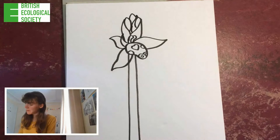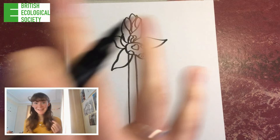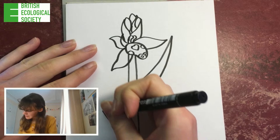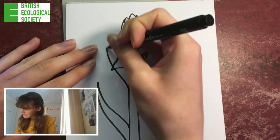I've just chosen three. Then we're going to add some leaves further down the stem. And these are just, again, sort of pointed triangles, I guess. So here's one. And here's another. And here's another.